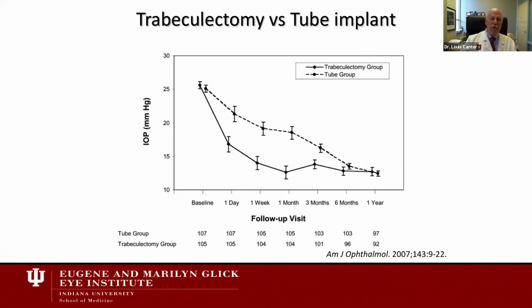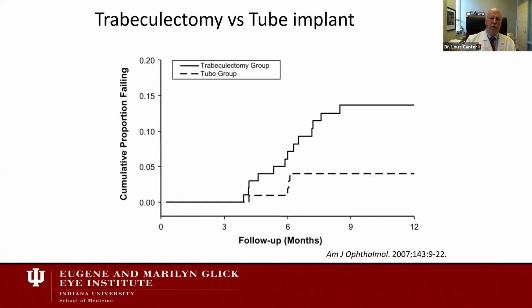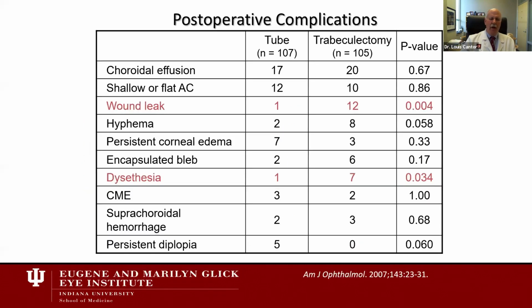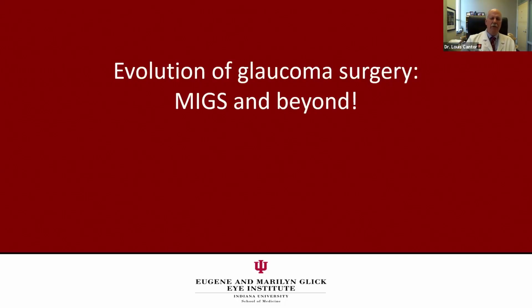So it depends on what your goal is for pressure. This is also looking at trabeculectomy versus tube shunt and failures. There seemed to be a little bit higher proportion of failures in the trabeculectomy group over time, but when you took those out, then again, the results were similar. And here's looking at different pressure goals from those studies. A lot of postoperative complications still possible from all of these procedures, including tube shunts.